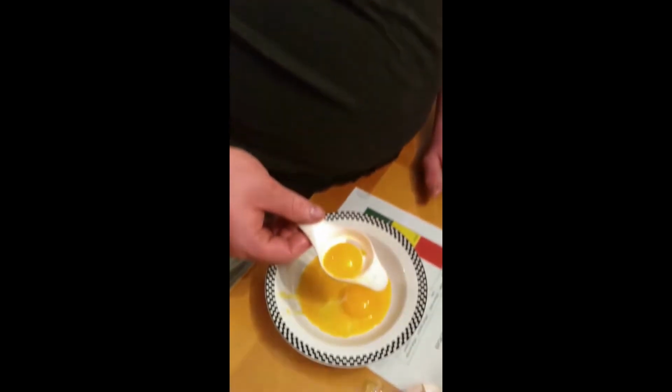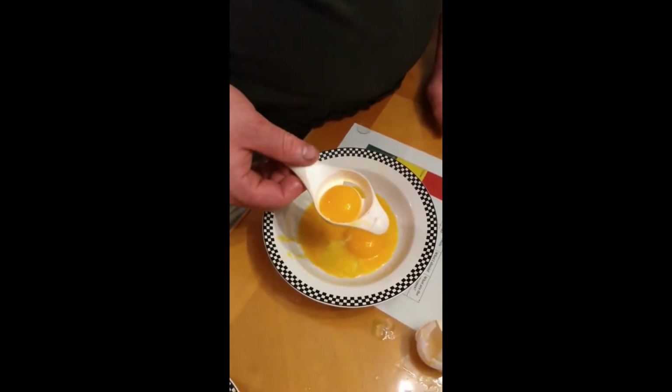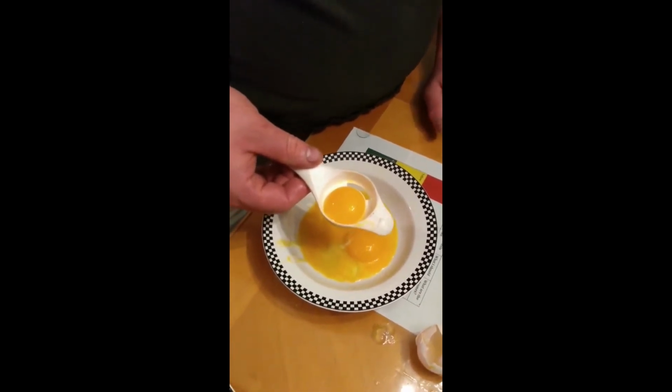Right now we're working on step 1 for making hollandaise sauce for the Eggs Benedict. We're separating the egg yolks from the egg whites. We're using the egg yolks for the sauce. This is step 2 now. We're going to put the egg yolks in the blender.